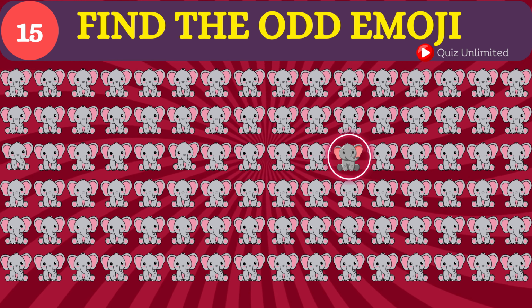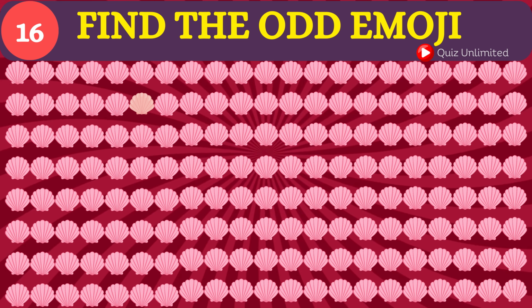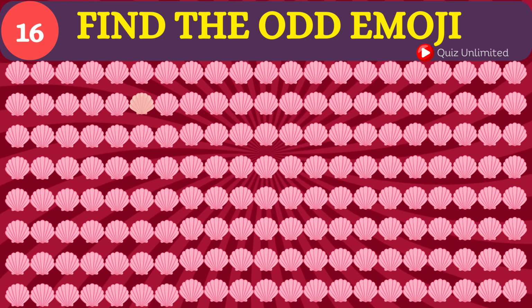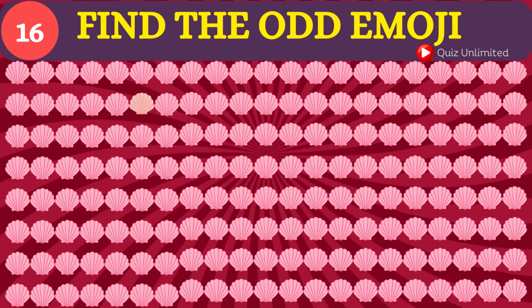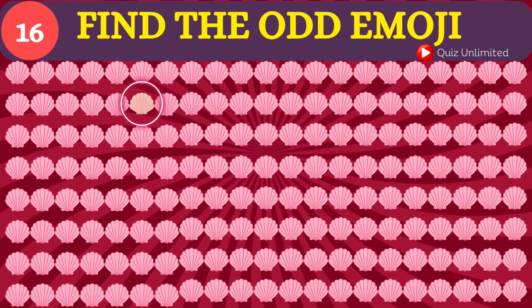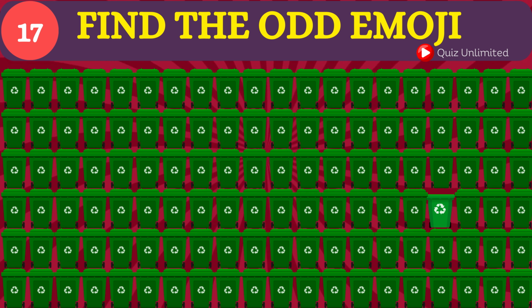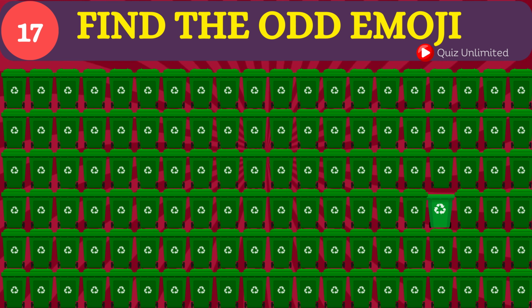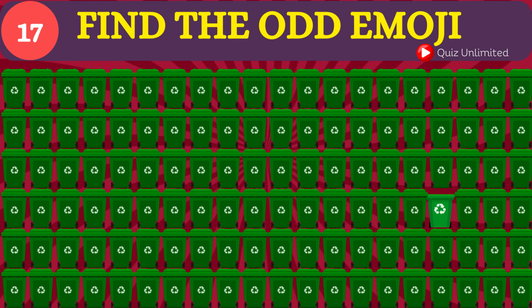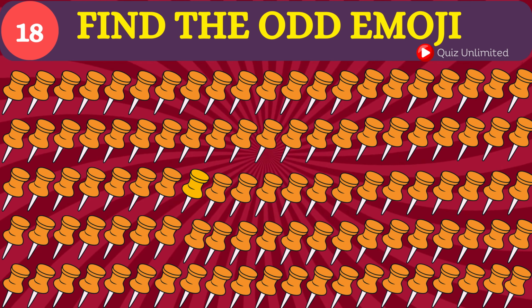You rock it. Can you find the odd seashell? Yes, you got it. Now let's find the different garbage baskets. Yes, here it is. Now try to find the different board pin.